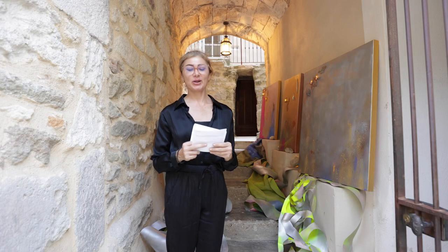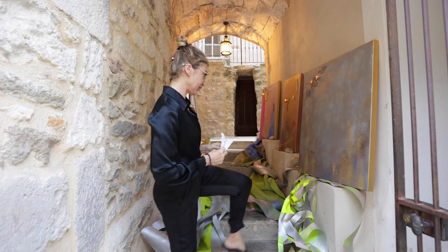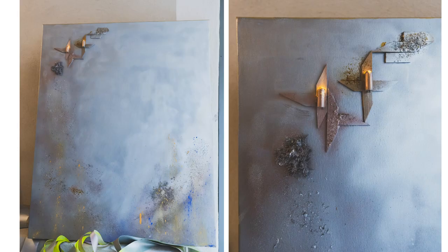Welcome to my show, Her Beautiful Movement, Integration of the Cave and the Light. I'm going to just take you through the paintings to show you the title. So this first one is called Splendor in You.